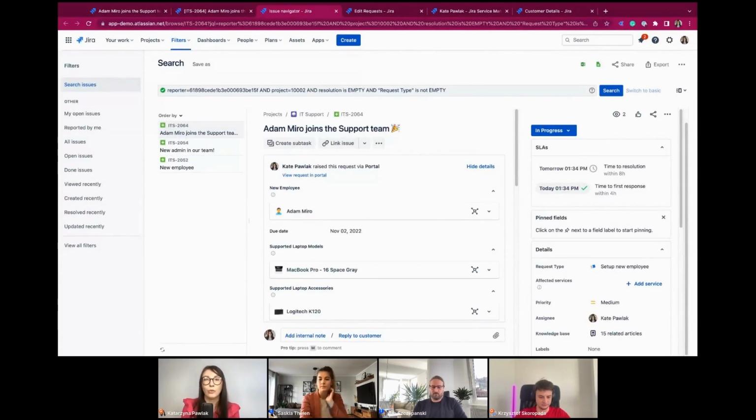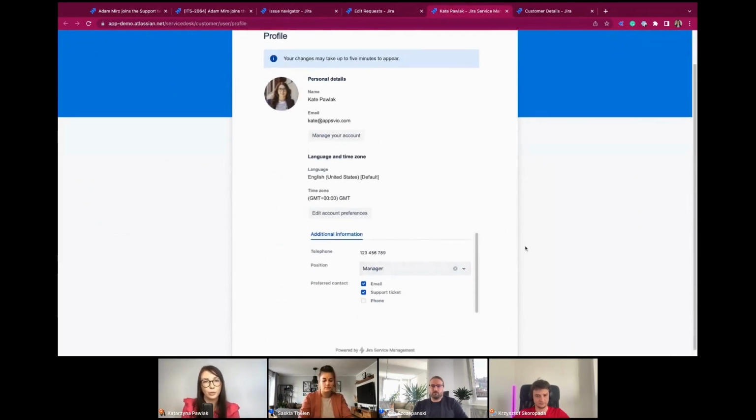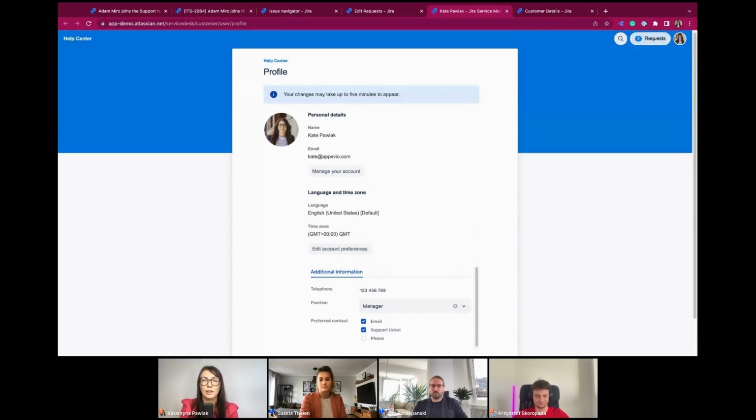What is also unique, this tool is not only for agents to manage all this information, but also for customers. When I'm on my profile on the Help Center, I have this information here and I can put this data as a customer. So I don't have to put the same data all the time in tickets or in comments, because everything I can put once in this area which is dedicated for me. And I can also update this information when something is changing.